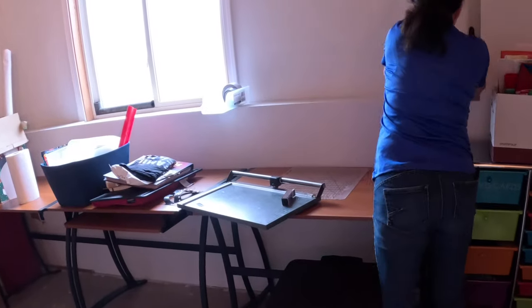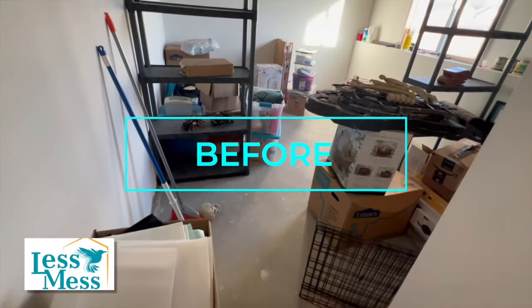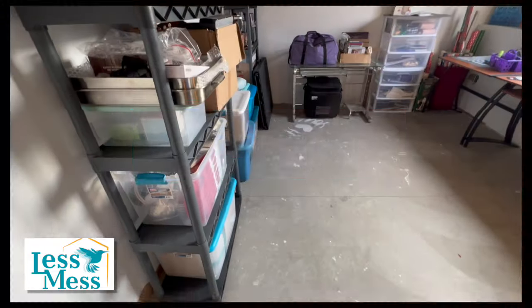Okay, that roll was a struggle and heavy. Are you ready for the before and after pictures? She loved her new craft room.